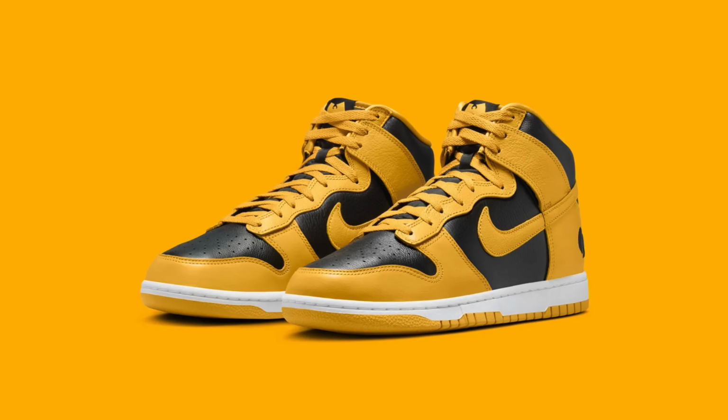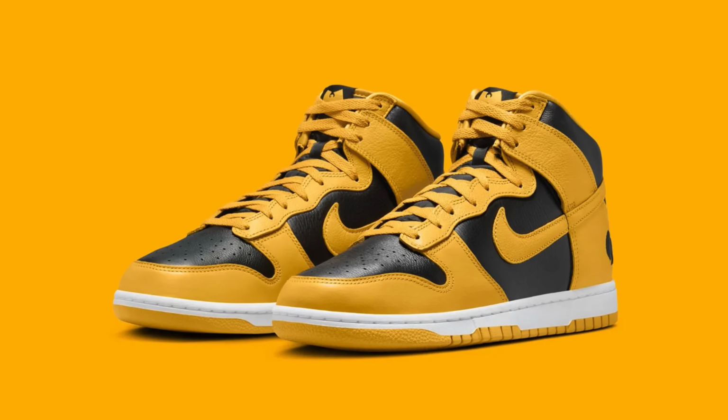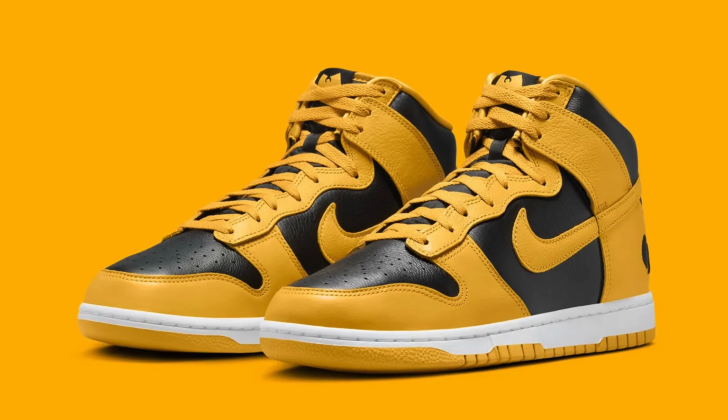Like the original sneaker, you've got a black leather upper accented by yellow overlays, and of course, you've got the Wu-Tang Clan logo embroidered onto the heel, and it's one of those iconic Grail sneakers that I think a lot of people are going to want.